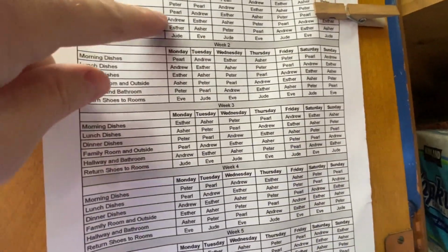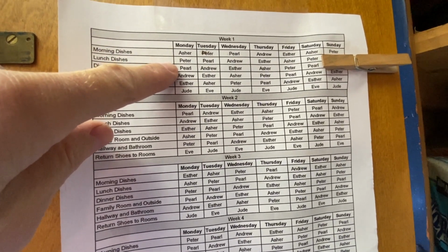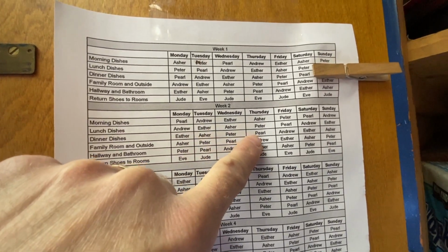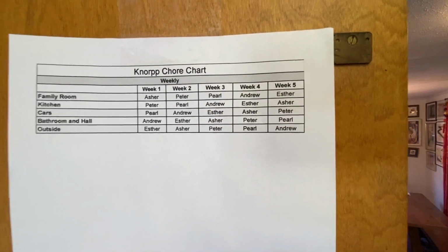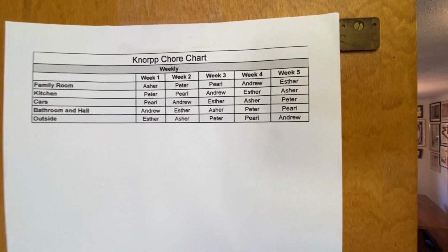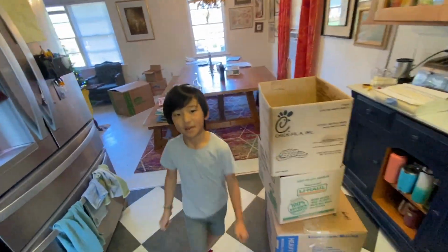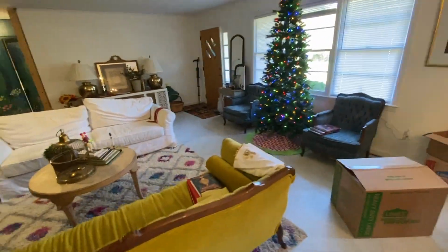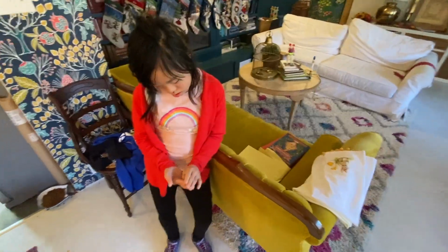So on Monday, you're not always going to have the dinner dishes, you'll move over the next week to a different one. So it rotates through, and the weekly chores are kind of the same thing. Everyone has a thing to do, and works their way through it. So that's how we try to keep things somewhat clean around here, although it's hard to do because there's so many people, but we do our best. Right, Eve? Yeah.